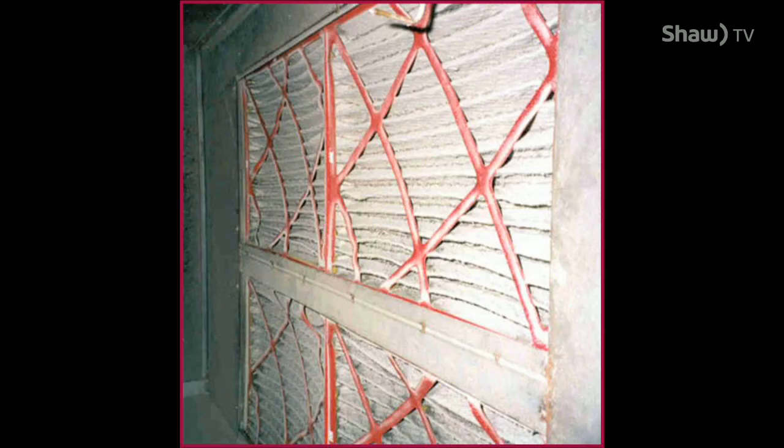It's important to change your furnace filter regularly. At my house, we change it approximately once a month. Your house might be different. If you have hairy pets or cigarette smokers, you might need to change it quite often. If you are really good at keeping your house clean, you might need to change it less often.